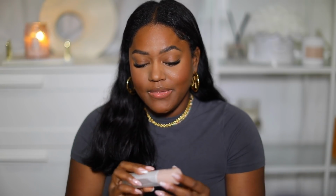The Fenty Beauty Matte Primer is definitely one of my go-tos. I love this primer. I would say it is my current go-to. I don't really use any other primers at the moment besides this one. This is just their mattifying primer, and I am literally obsessed with it. So definitely get your hands on this if you have oily combo skin.